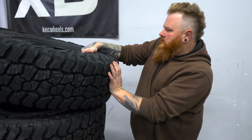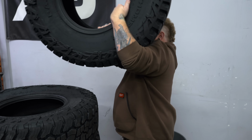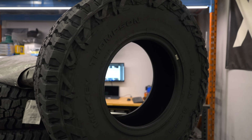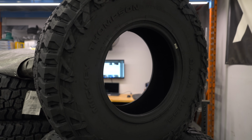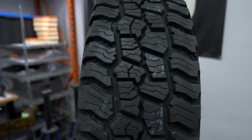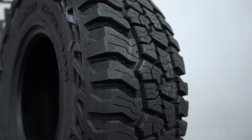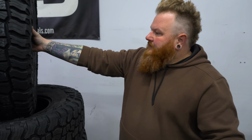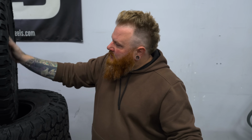These are Mickey Thompson. Ooh. Baja Boss ATs. Yes, that aggressive tire is an all-terrain. Not just an all-terrain, snowflake rated, which is great to go snow wheeling, which I know Idaho has besides potatoes. These have basically been one of our staple tires in the last couple of years, ever since they came out and won awards at SEMA. So 37, 12.5, 17. She's big.